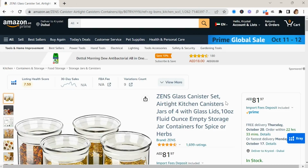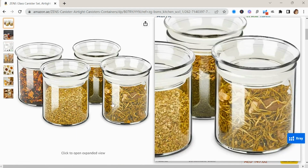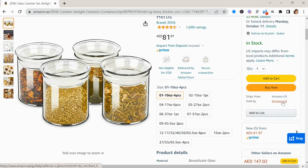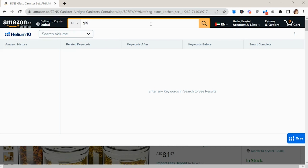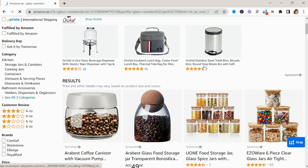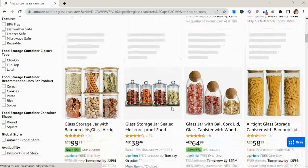Before I show you how you can search for the overall demand for the product, I want to give you a really, really cool tip. So the problem with this product is that it's being sold internationally from the US. But let's look at something else and I can give you a good idea. So let's use glass canisters. As you can see, we're getting a lot of options. Some of them are ads and some of them are not.